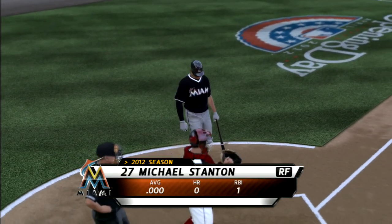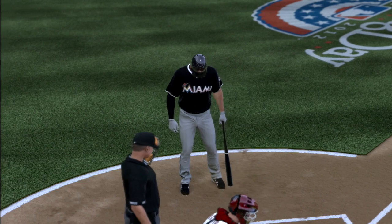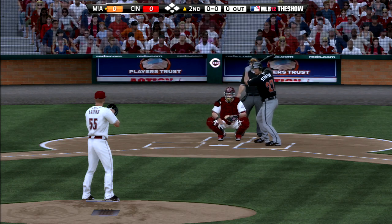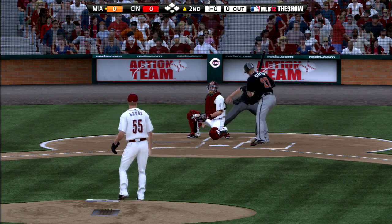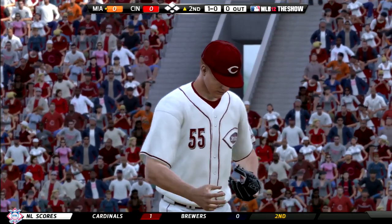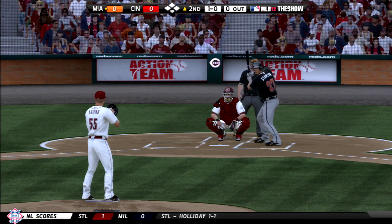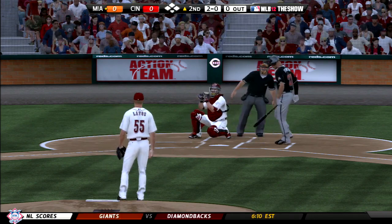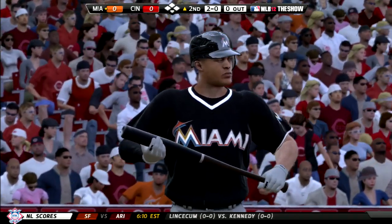Mike Stanton will get his first opportunity now. 0 for 4 in Wednesday's ball game. And he'll start the inning with a pitch that misses off the plate. It's ball one. The 1-0 pitch. Off the plate again. 2-0 now. And here's a case where you can just sit on fastball. If you don't get one, just take it.